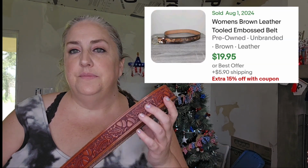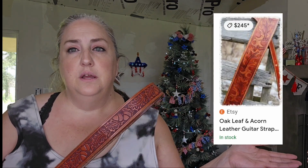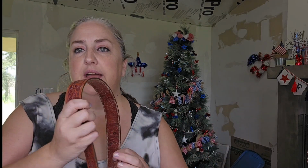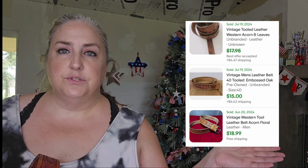I did interestingly see some similar guitar straps. I'll show you that one too. I think it's on Etsy, and they're going for hundreds of dollars, but I did see several comps in that $15 to $20 range. I got several screenshots, so I'm just going to keep posting them here. I don't know, so we'll see if it goes.